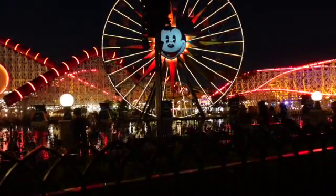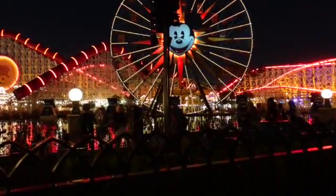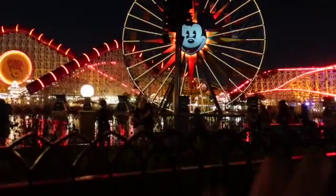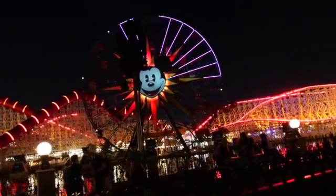Other people love it. They think it's thrilling. I have fear of heights. That thing is terrifying to me. Just putting it out there. No. And the top lights aren't lighting. I don't know why. It's interesting.